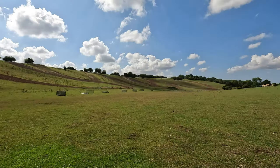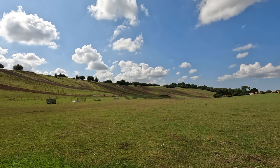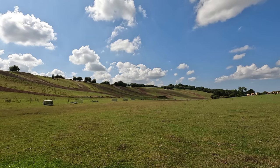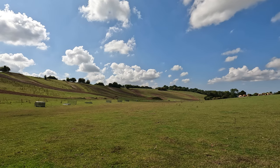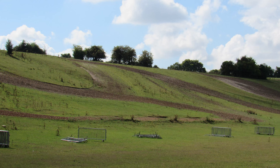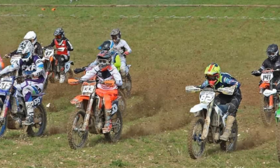Swithin. Now this trail takes us along the side of a field, and you can see these rather strange serpent-like patterns on the side of a hill here. But this is actually a motocross circuit, home of Winchester Motocross Club. Apparently they hold 4 meetings a year, solo and sidecar. Looks a fun place to come and watch, that's for sure.